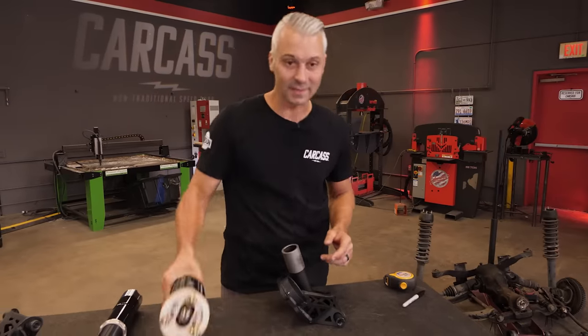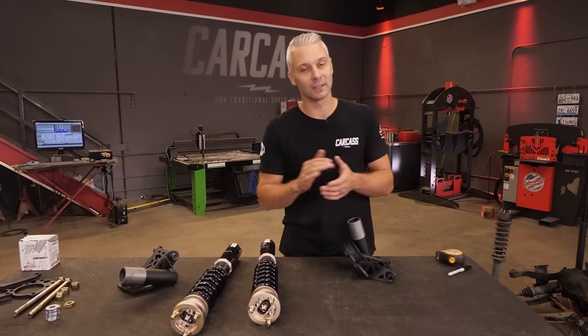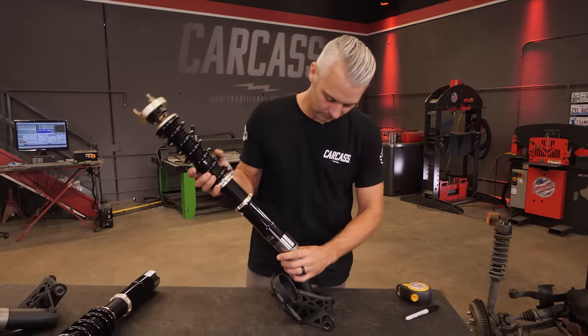So we'll go ahead, take that measurement, and then we're gonna set everything in the car, and then we'll just tack it into place for now. Then we'll get the car on the ground, see if we like how it sits, and then we can weld everything up from there.